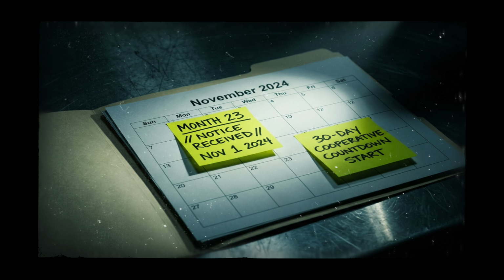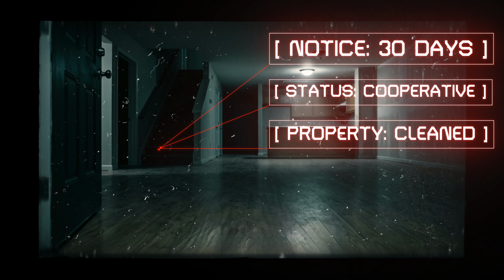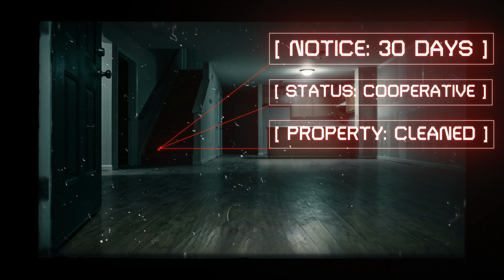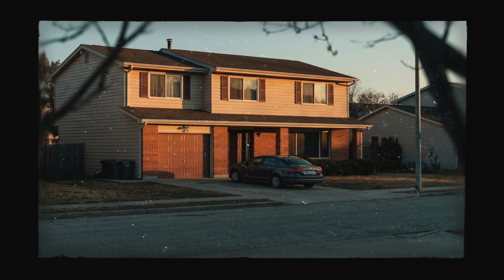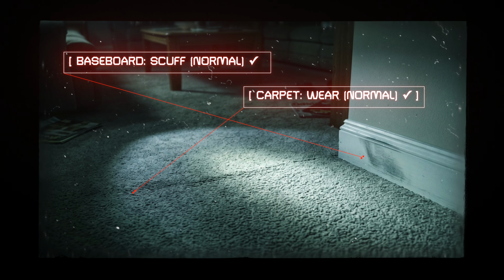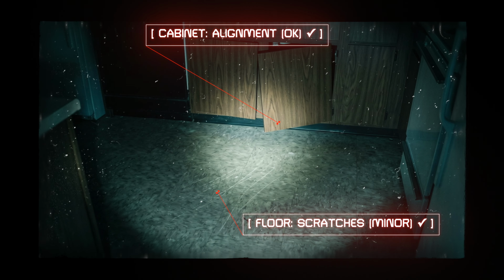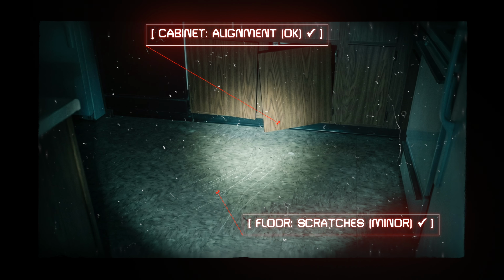Month 23. The couple told Marcus that they were buying their own home. 30 days notice, cooperative, they cleaned, they handed the keys back on a Wednesday afternoon. Marcus drove over that evening conducting his walkthrough. The living room, carpet wear, scuff on the baseboard, normal. Kitchen, few scratches on the floor. One cabinet slightly off alignment, normal.